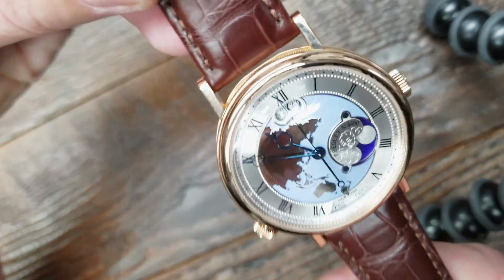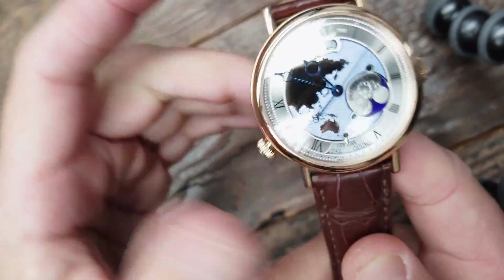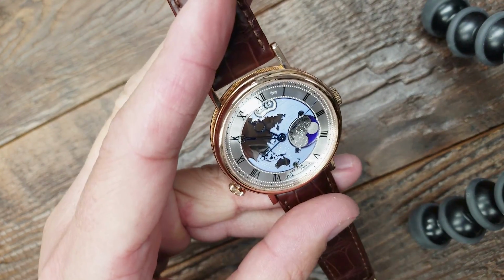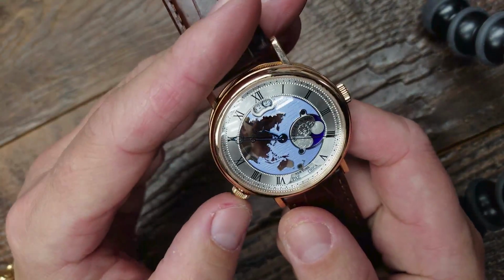Look at the side of the watch. Look at the front of the watch. The front, the side, the back of the watch. Everything about this watch screams Breguet with the exception of the size. At 44 millimeter, this rivals some of the AP offshores. It's a huge watch.